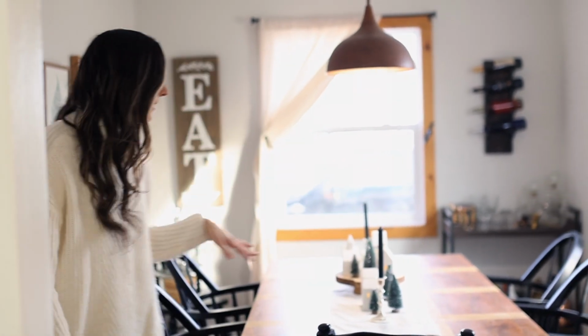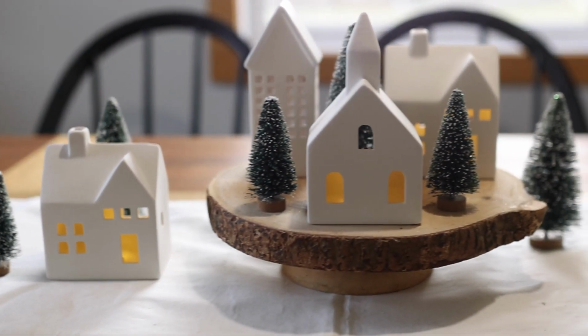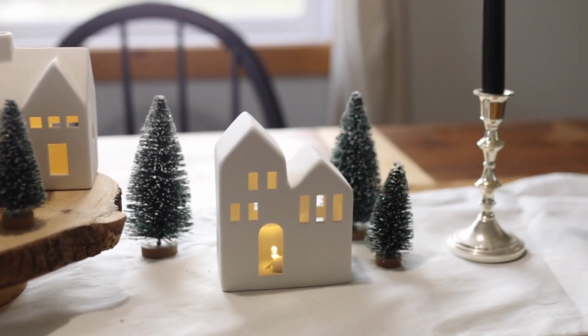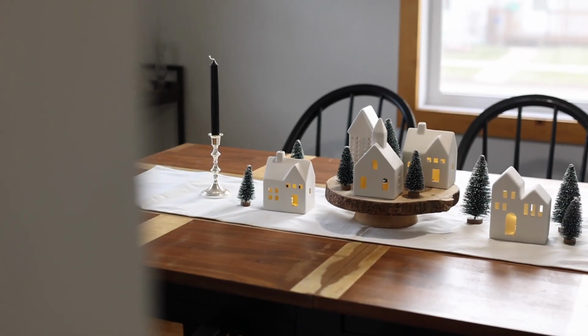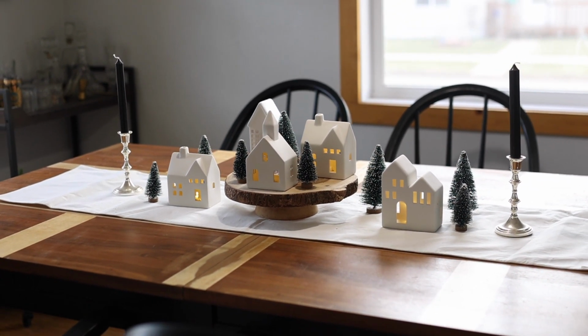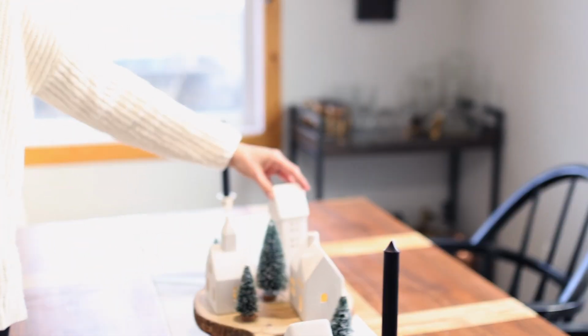Okay. Now to the dining room. Kept it pretty simple in here. The main thing in the dining room is the tablescape, which I really just wanted to do a classic White House village. We don't do a ton of meals in here, so I thought this would be nice. All the houses are from Target, and we're just gonna pretend that this one is warm and not cool. That really bugs me that it's a cool light in there. We just won't turn that one on.